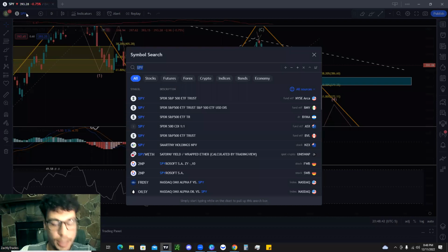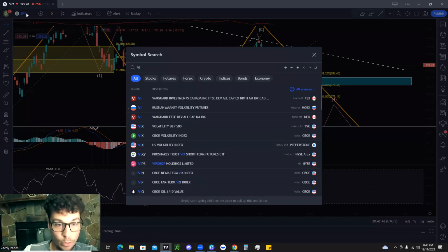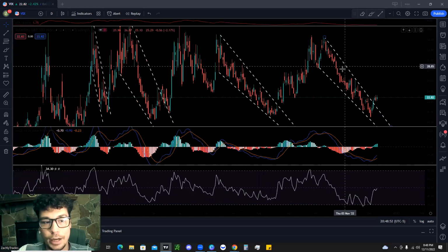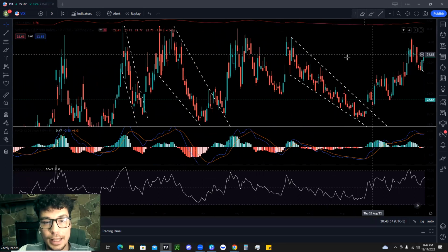Right. The next one we're going to look at is going to be the VIX. All right. Now the VIX is looking more bearish, but there's a slight bullish indicator hidden in here that many people are not catching, when I see them talking about it. So the VIX is very one directional. We just want to highlight that real quick.